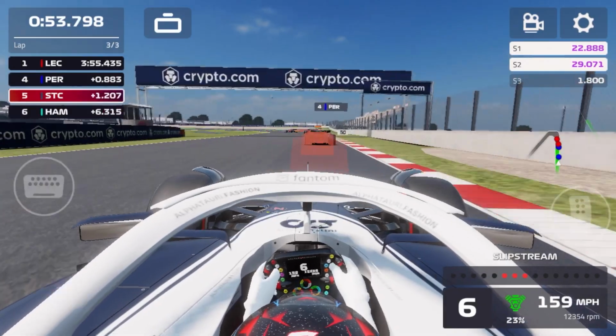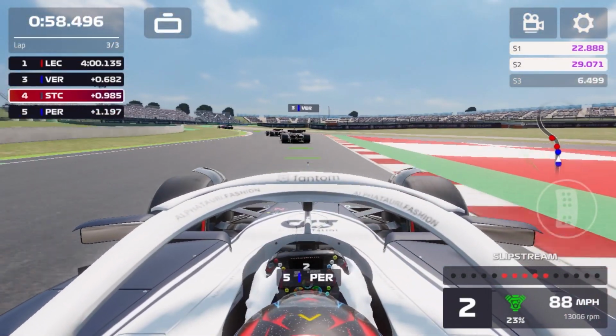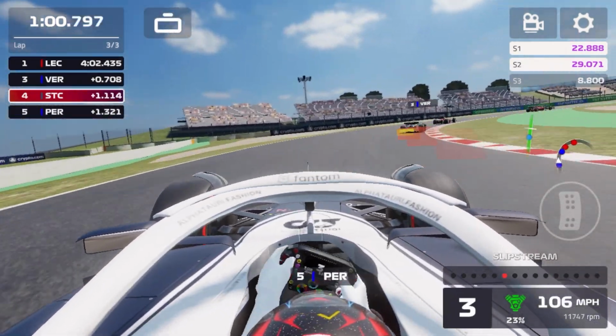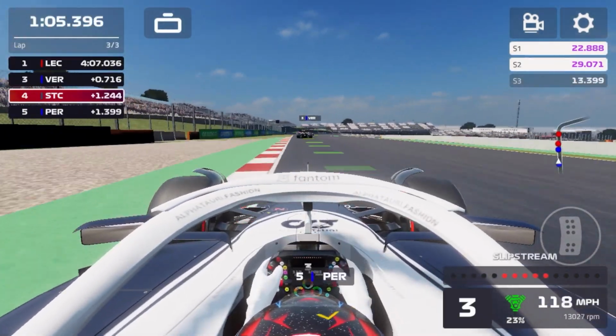A good second sector as well on the inside then of Checo Perez, braking really early for that corner for some reason. Now we're suddenly right in the mix here with just 1 sector to go. Can we capitalize on this and get maybe a podium? Can we rob it off of Max Verstappen?